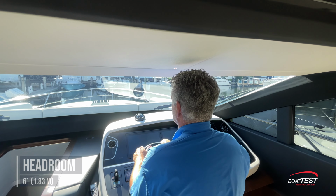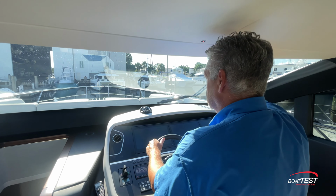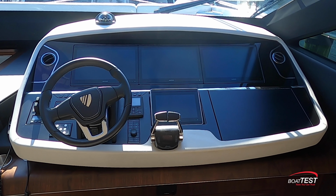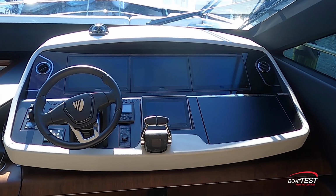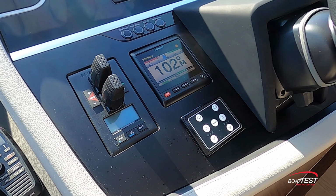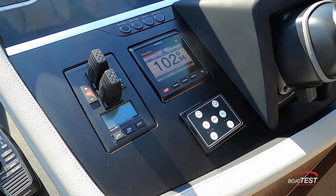I also like the fact that it's got 6 feet of headroom and you can completely see out of the windshield without having to lower yourself down. I like the fact that the top of the instrument panel is low enough to not obstruct your vision when you're looking forward, and the convenience of all the controls tightly placed right around the helm.